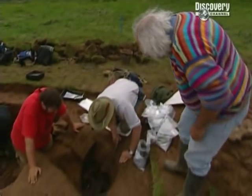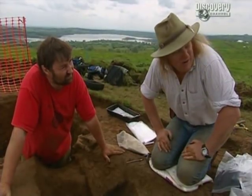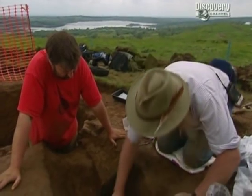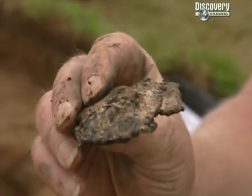Oh, crikey, that's moved on a lot, hasn't it? We're really pleased now. We've actually got down to the reason this pot was put in the ground. We've actually got the main deposit of cremated bone. Oh, yeah, I can see. And look, we have got vast chunks of, well, partially cremated bone.